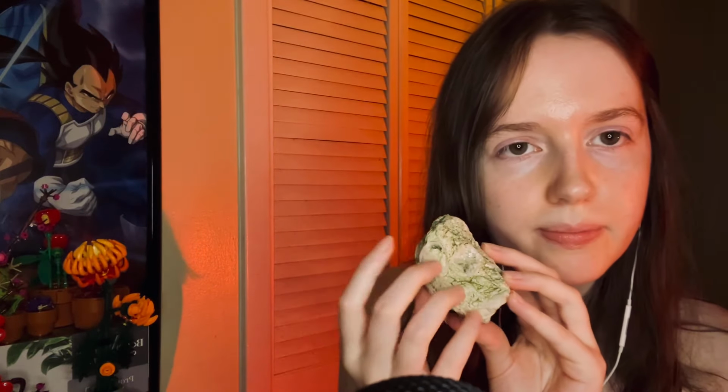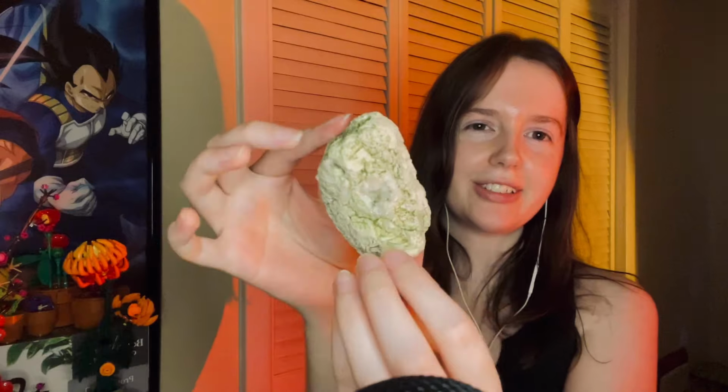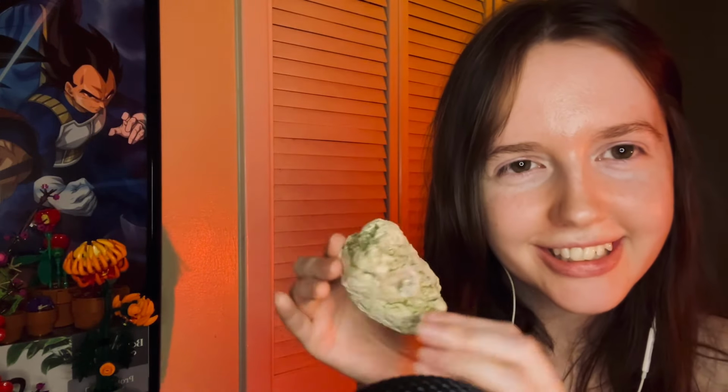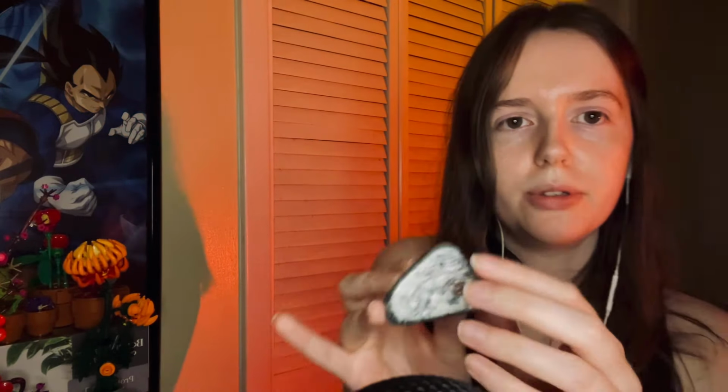Am I gonna bite into this? Or is this real and this would break my teeth? It's kind of greenish too, which is pretty. What do you think? Am I gonna take a bite out of it? Or is it real? What do you think? This is a real rock. I will not be taking a bite out of that. That would break my teeth. So now we have this really pretty blue one.